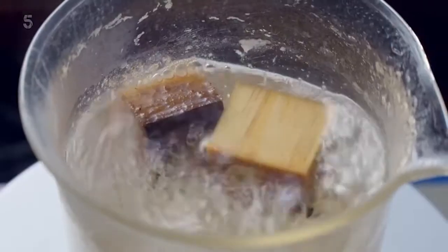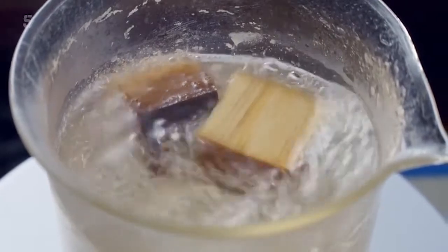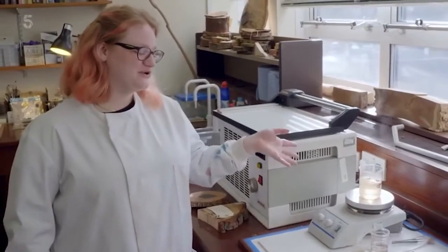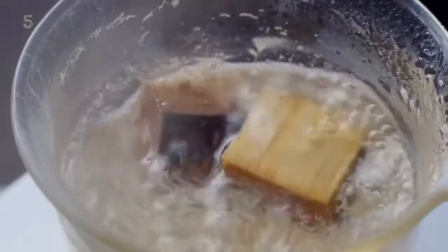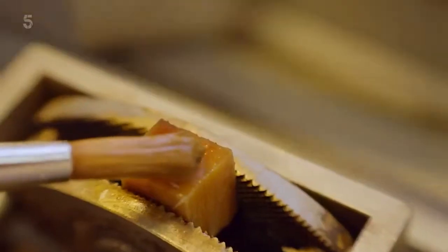In order to do that, curator Izzy must turn the solid piece of evidence into a translucent microscope slide. So over here you can see we're boiling up some wood, which might seem a bit strange, but we need to soften the wood in order to make very thin sections that we can then mount on slides.